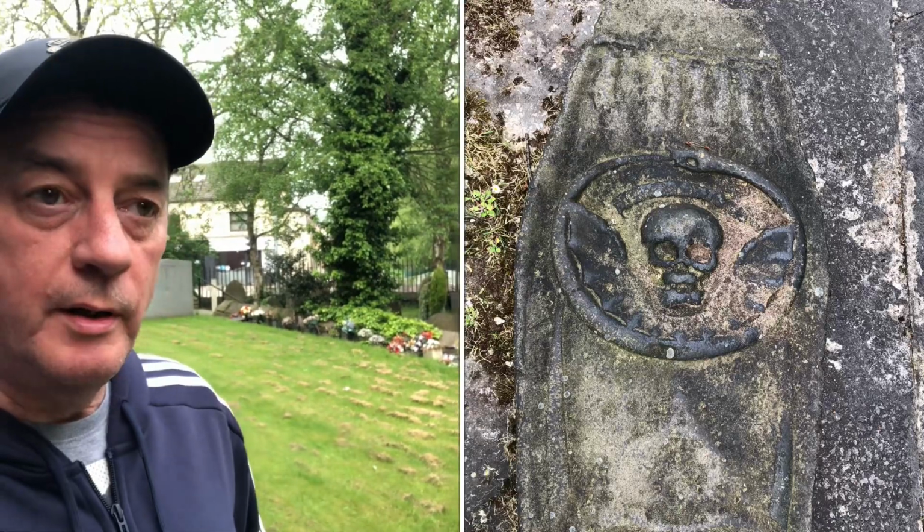And we're here today in the village of Billinge over near Wigan, to find what's known as a vampire's grave. So bear with us, we'll go and find it, and I'll tell you a bit about where we are and why it's got a vampire's grave.